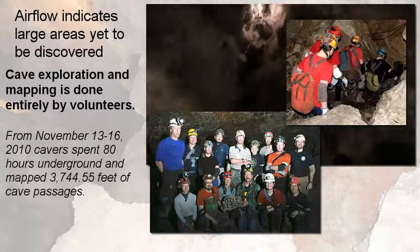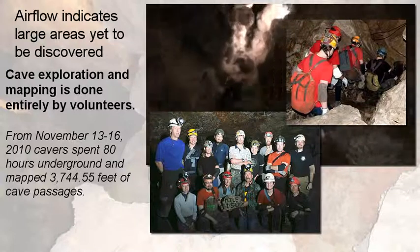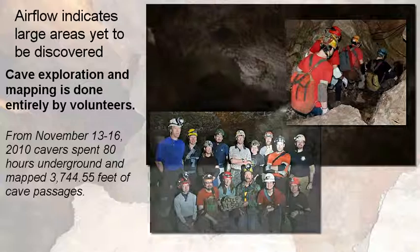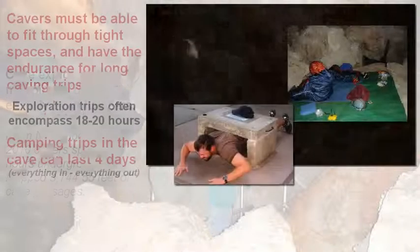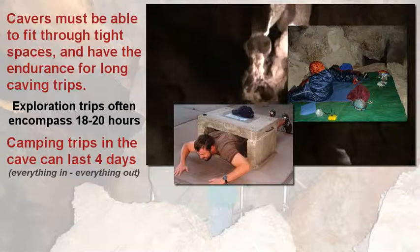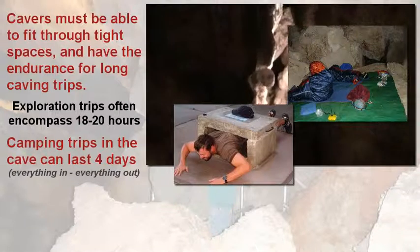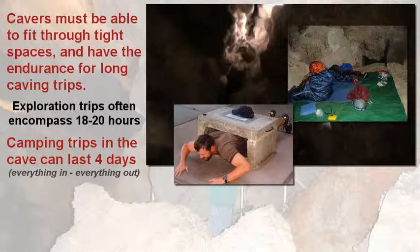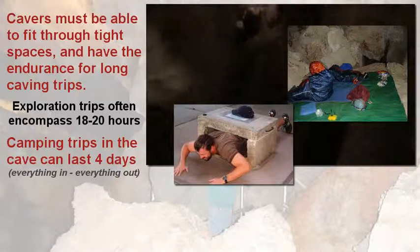Cavers must be able to fit through tight spaces and have endurance for long camping trips. Exploration often lasts 18 to 20 hours, and camping trips themselves can last 4 days. But remember, everything in and everything out. That means that nothing is left behind.